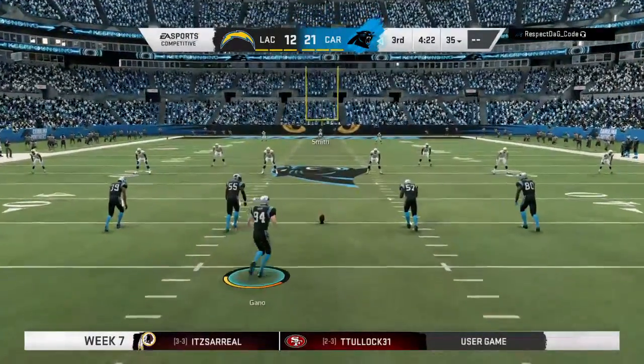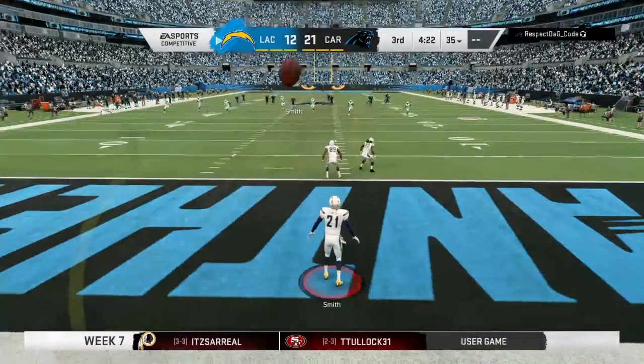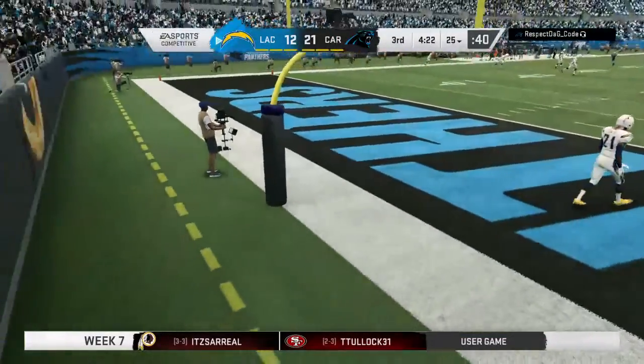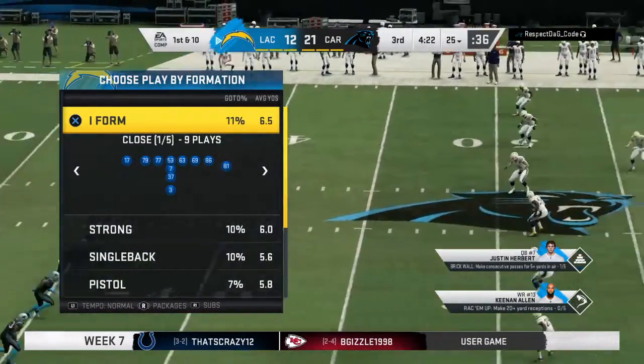Gano now, following the touchdown, to kick it away. And they will not get a chance to return this one as it's through the end zone for a touchback.